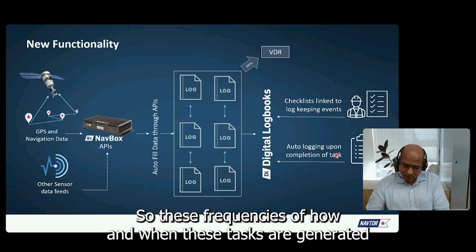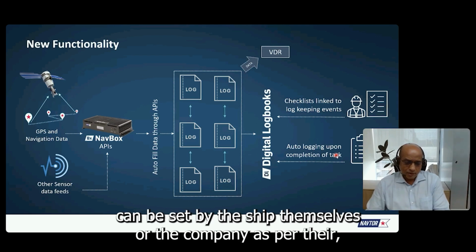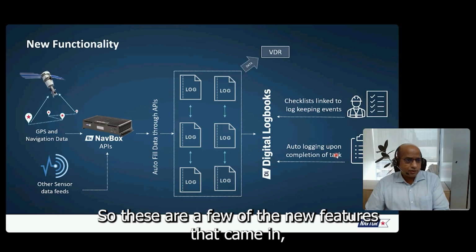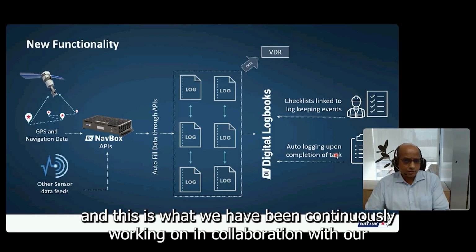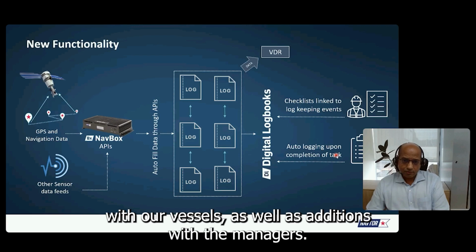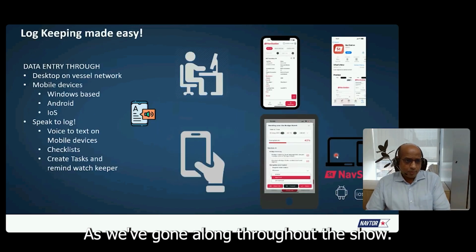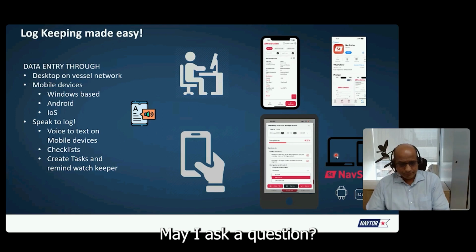The frequencies of how and when these tasks are generated can be set by the ship themselves or the company as per their ISM or SMS norms that they wish to follow. So these are a few of the new features that came in, and this is what we have been continuously working on in collaboration with our vessels, as well as suggestions from the managers as we've gone along. Captain Amitabh, may I ask a question?